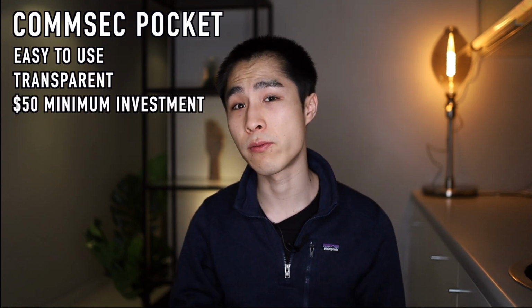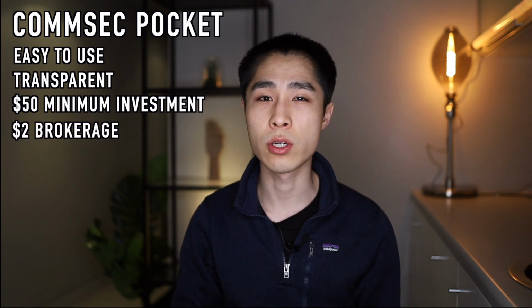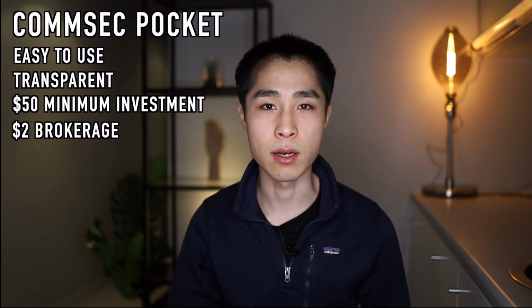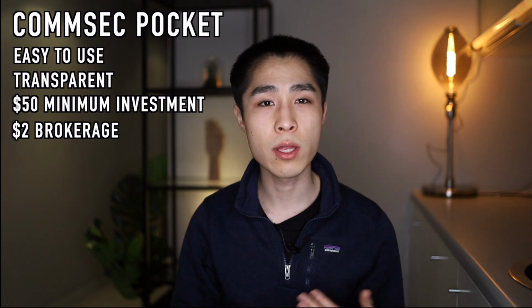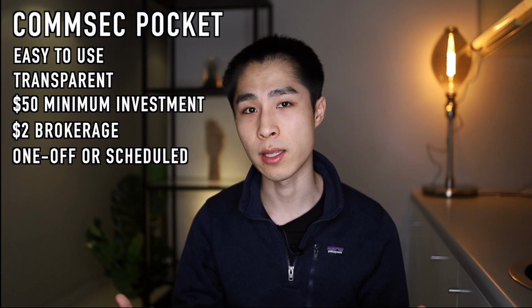The $50 minimum investment is also a great incentive to get people interested in investing, and the $2 brokerage fee is about as low as it gets. And even though it gets higher over $1,000, there are definitely other brokers out there that are much, much worse. And you can choose whether you want to do one-off investments or schedule automatic monthly or fortnightly investments as well.